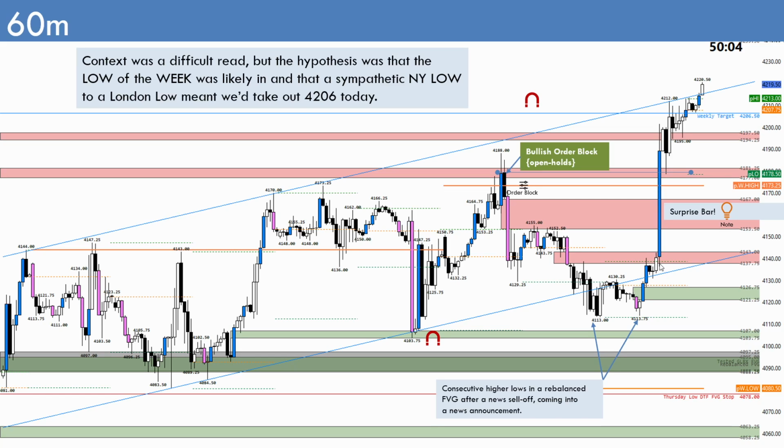and that if we rallied during the Globex session and put in a sympathetic low to the London low, that we would probably try and take out 4206. I saw that happening today. That's in fact what happened. So that was the analysis.